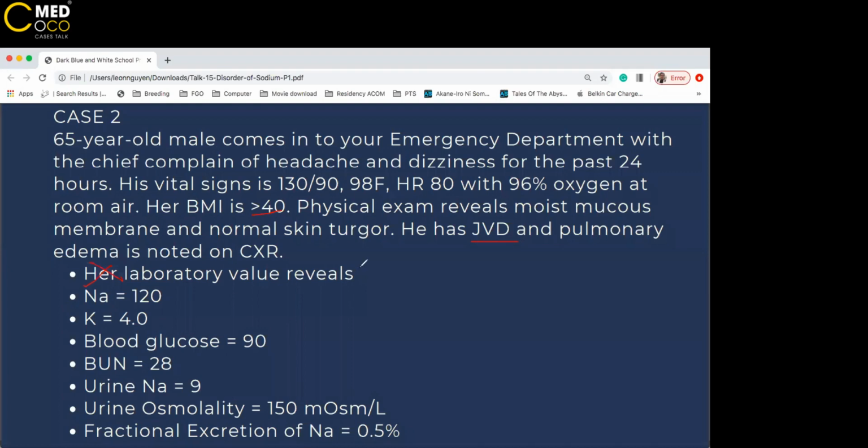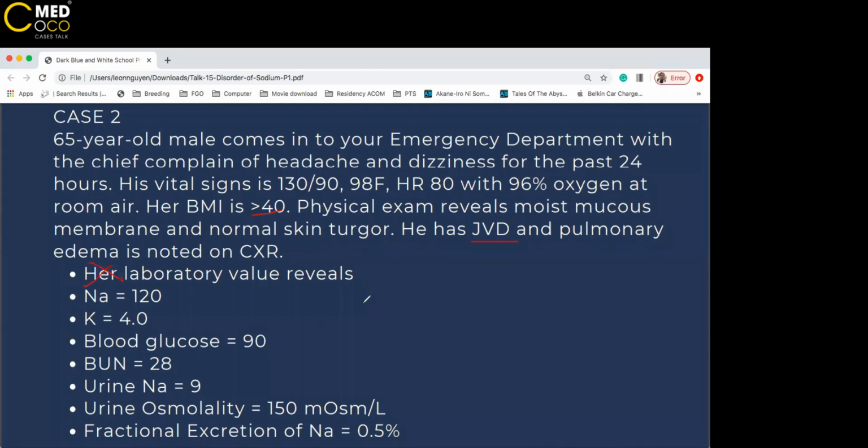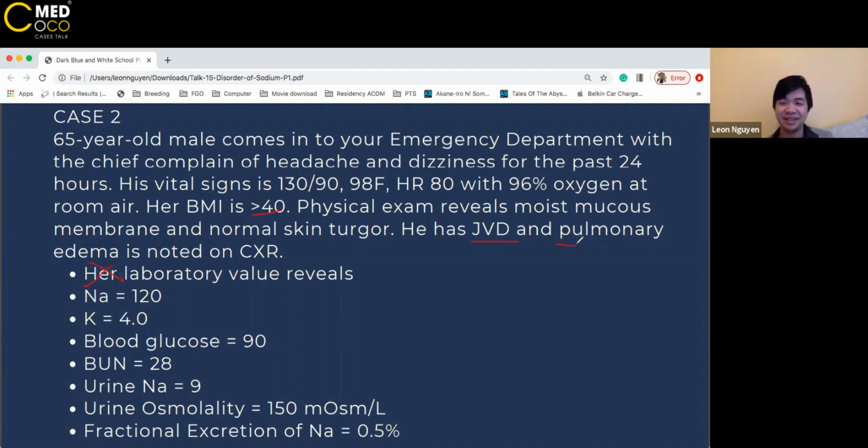What's JVD? Jugular venous distension. You see that the jugular vein, which is right here, is distended, which is filled with fluid. So something is going on in the heart. Pulmonary edema, what does that mean? Technically, when you see an X-ray, you see tons of infiltrate in the X-ray. That's pulmonary edema. Water rushing into the lungs.